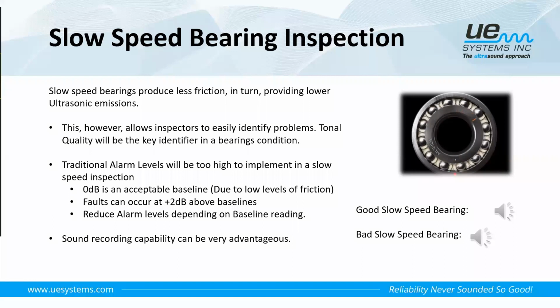Now this is a comparison with a bad slow speed bearing. As we can hear now, the tonal quality has changed dramatically. So we now gauge the tonal quality, we can hear that, we know that there's a problem occurring.